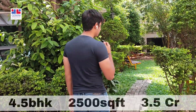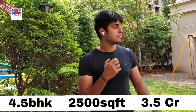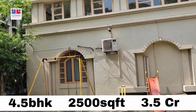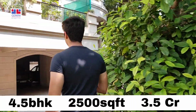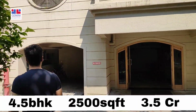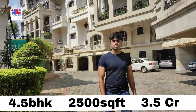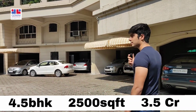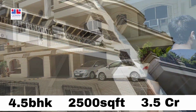As you walk out, you have the garden area in front of your building. Garden and children play area. And then from there, you can see the society clubhouse. Inside there is gym, swimming pool. The elevation of the society, this is how the society looks. Your common area, elevation of the building, parking area.